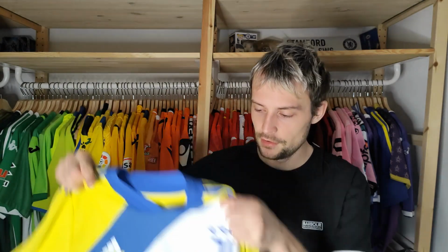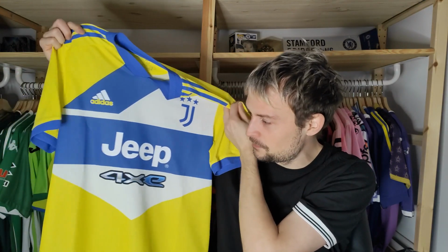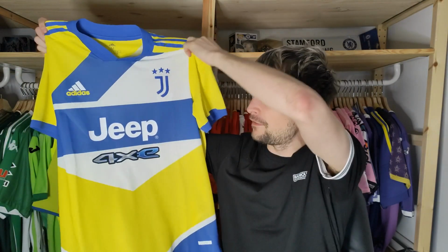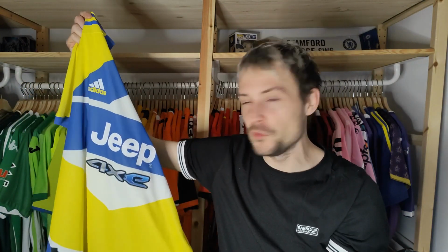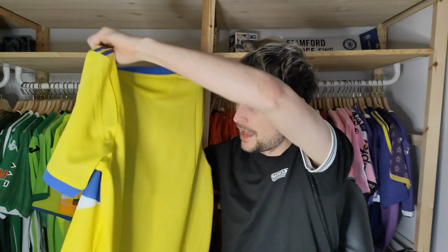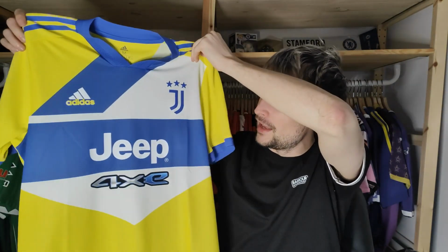Right, in 10th place, maybe a controversial choice. It's the Juventus shirt, the third shirt that is, well, pretty terrible, isn't it? It's kind of hated, but honestly, it's not that bad. I mean, it's not great. It's almost one of those ones where it's so bad it's kind of good. I mean, the V is simple enough, it's yellow, but I just think it's okay.